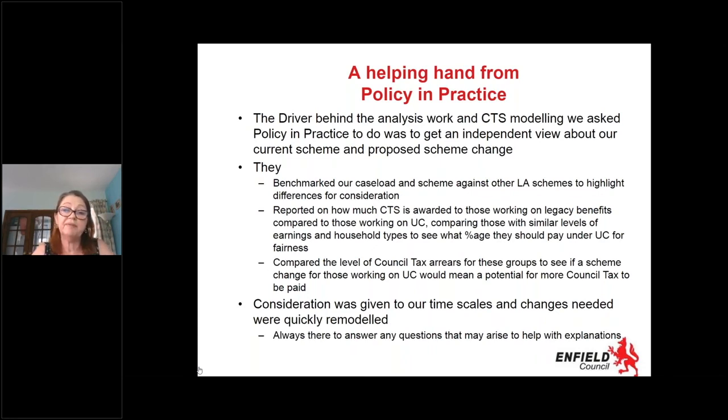They also compared the level of council tax arrears for those groups to see if the scheme change for those working on universal credit would mean a potential for more council tax to be paid. So, it was really good to get all of that information from Policy and Practice, and people that work in different local authorities.